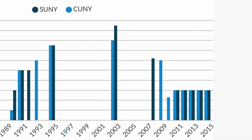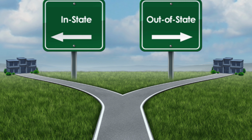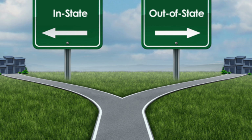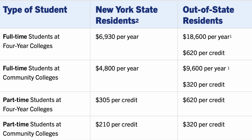I'm talking about the in-state tuition fees. There are two different tuition fees, one in-state and one out-of-state. For international students, you have to pay out-of-state tuition fees. In that case, you have to spend like $18,600 per year. There are 2 semesters in 1 year, so that means you pay almost 9,500 plus or 600 plus every semester.